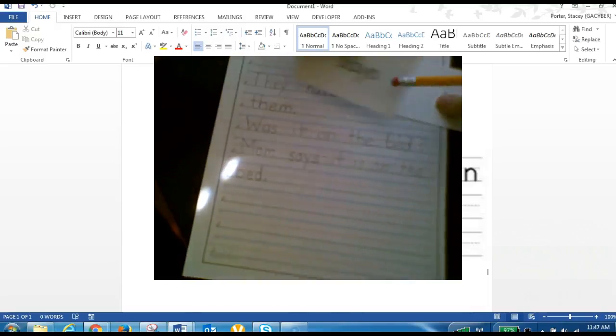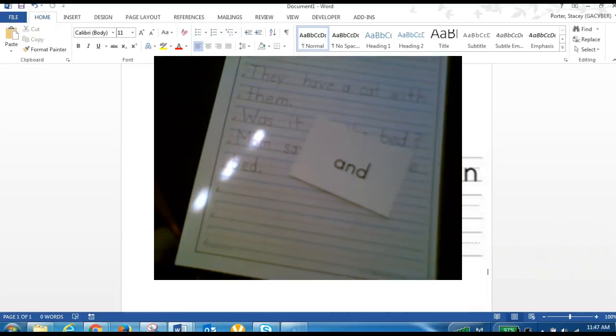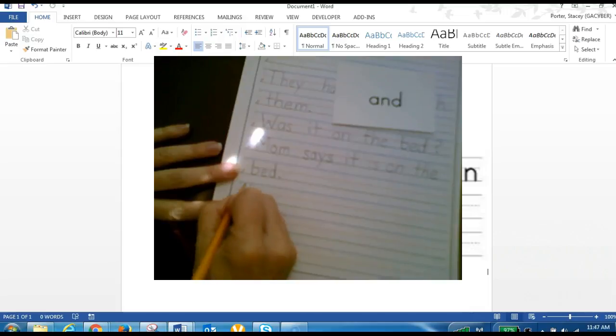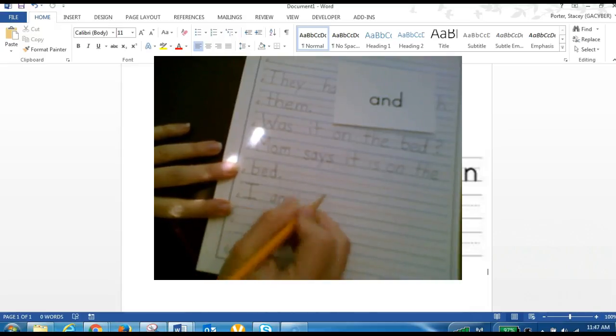All right. And our last word, and. So we could say, I am big and strong. That's going to be a good word to sound out. We're going to use our word and. So I'm going to start with I, and I is always capital when it's used by itself, right? Even when it's not at the beginning of a sentence. I am big.